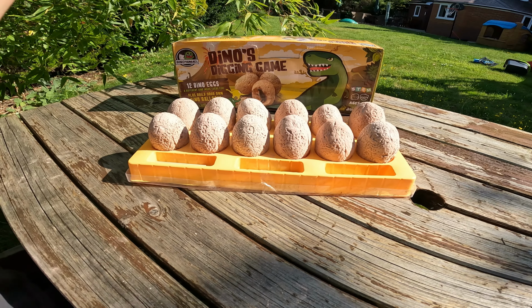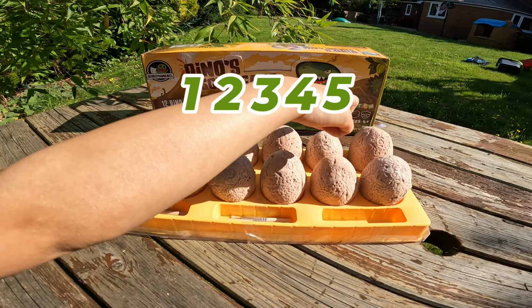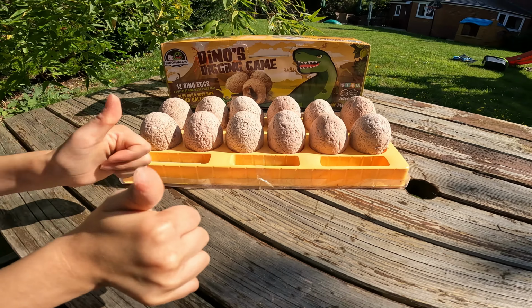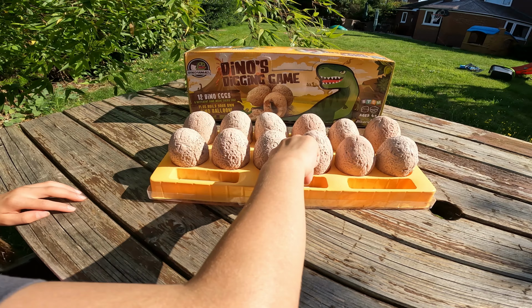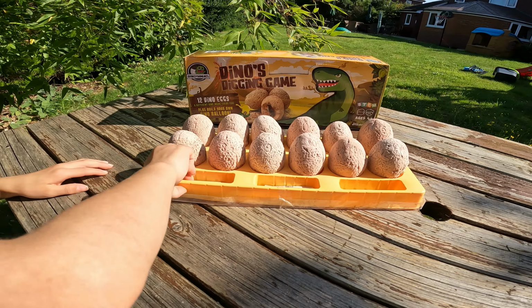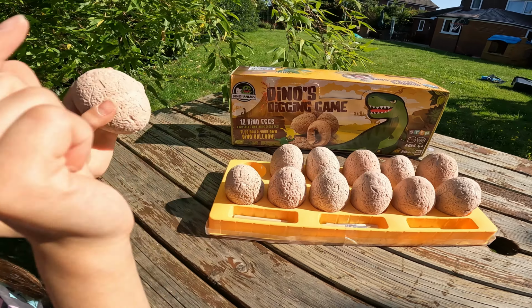Let's count them! 1, 2, 3, 4, 5, 6, 7, 8, 9, 10, 11, 12! Wow! We will use the chisel to scratch their eggs and use this brush to clean away the dust. I'm so excited to get started. Let's get our first egg. Number 1.